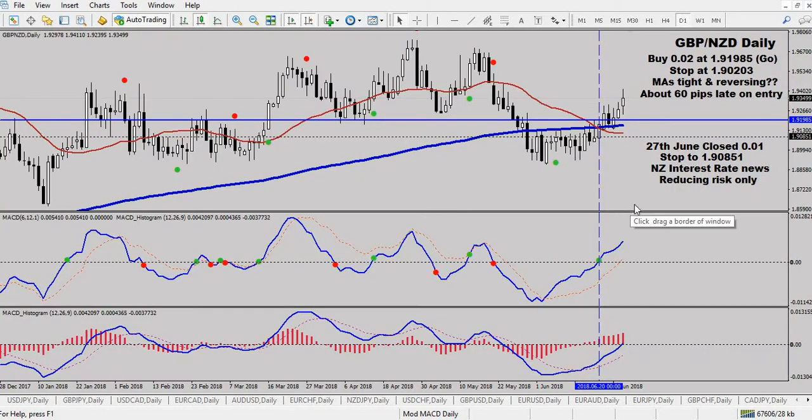Pound New Zealand, same sort of deal. This time I haven't moved my stop up too far. I've closed half of my buy, and moved the stop to 1.90851. So it's just down here below the 25 SMA. If it rolls over and goes through my stop, I won't lose anything on that trade either. So just reducing risk there.